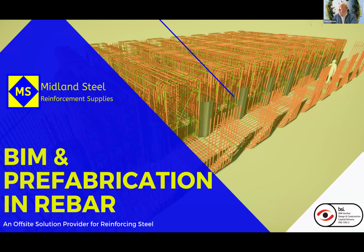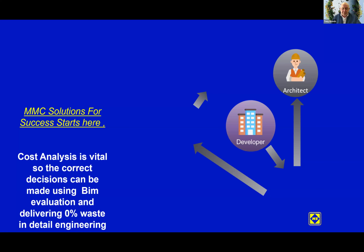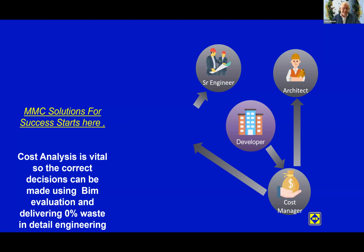So how are we doing it? We're doing it primarily through a multiple of things, starting with BIM. We start out with design intent from the engineers, and then we start to assist, I suppose, the whole supply chain. So what we see at the moment is the developer, who will pass on to his architect the scope of works, will get to his structural engineer to identify how they will actually construct and build the project, and then the cost manager does his evaluation.